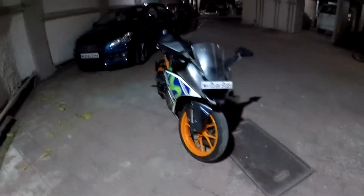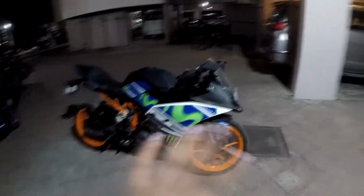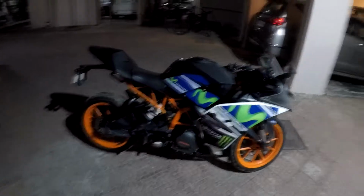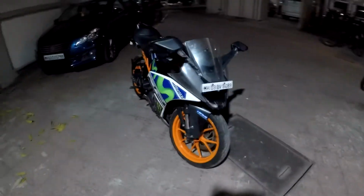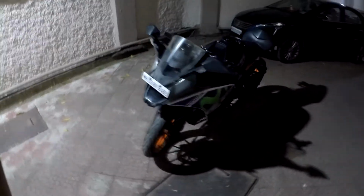So basically everybody knows about this bike now because it's really famous. The person from whom I got this bike did the wrap on it of a movie star, so it looks a bit more sporty, like a race bike. Anyways, it's a track bike. So this is actually a 2015 edition KTM RC 390.